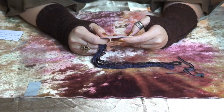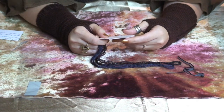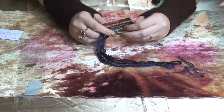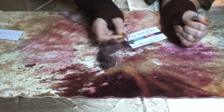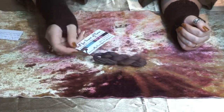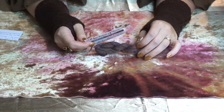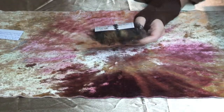Biofuel and Forge. Oh, I'm sorry. Steampunk baby. Where did I get biofuel? Steampunk baby and Forge Fire. Lovely. All for Love of Yarn. I told you this is an awesome yarn month. There'll be more yarn boxes this month. Gosh. This is called Victoria. It has cashmere in it. Yummy. Lovely. Okay, freak out.